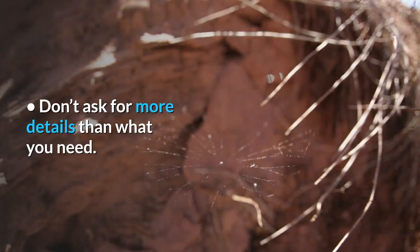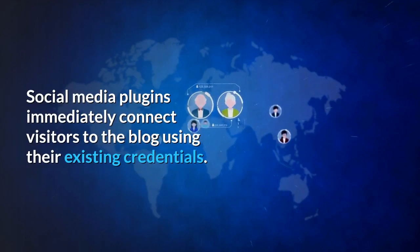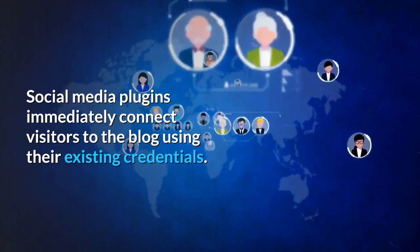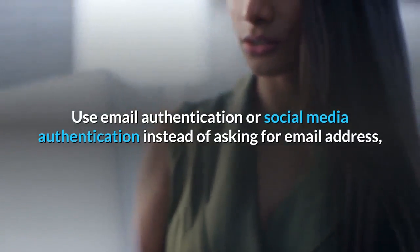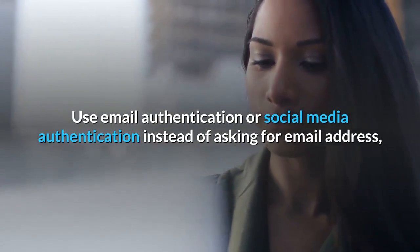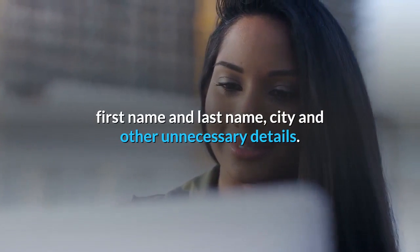Don't ask for more details than what you need. Social media plugins immediately connect visitors to the blog using their existing credentials. Use email authentication or social media authentication instead of asking for email address, first name and last name, city and other unnecessary details.